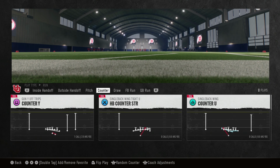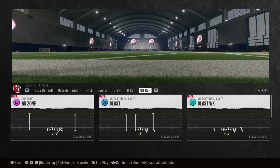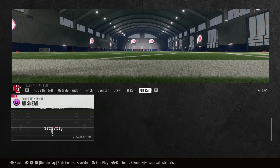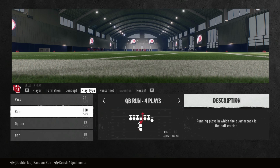You got a few pitches. We looked at those counters. We got 6 draws. We got 1 fullback run that's at a goal line normal. And QB run, we got a couple different things here. This is more wildcat than anything else, but I just kind of want to point that out. Like at a gun wing, you got a QB zone play if you just need a quarterback just to run the ball.